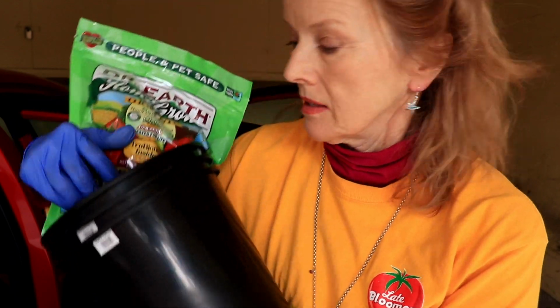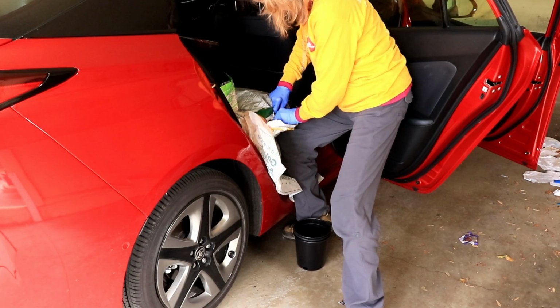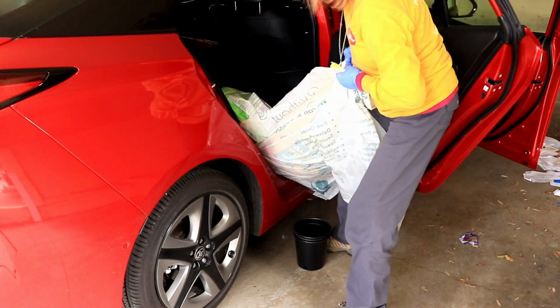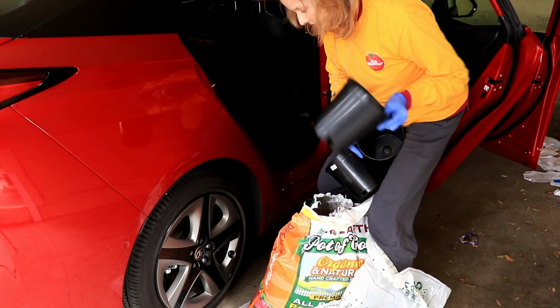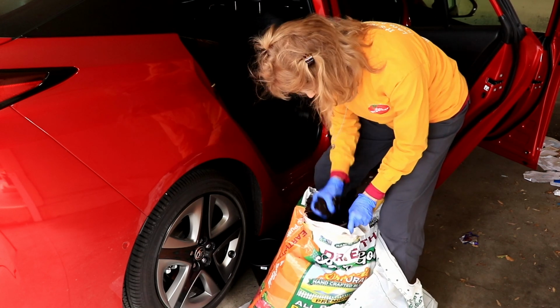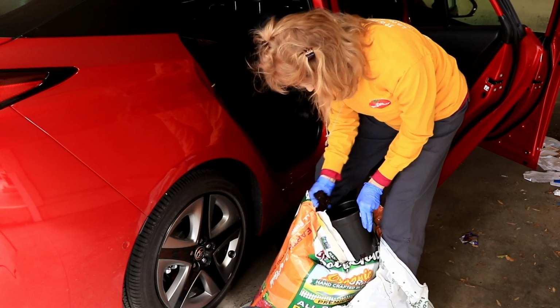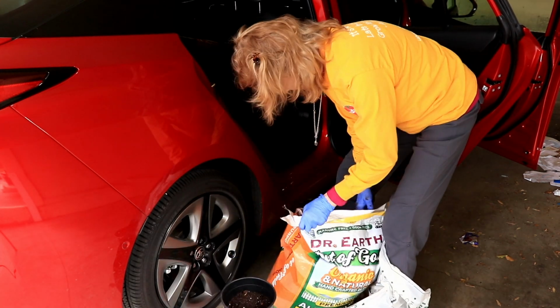What I wound up buying is Dr. Earth tomato vegetable fertilizer, and of course I have a lot of fertilizer up there somewhere, but I bought 3 1-gallons and 3 2s. Now, normally I would put my azomite and a bunch of other goodies in here. That's not happening. And you know what I forgot to get is the little trays to go underneath. I'm going to put this in dry. It's not something I usually do.